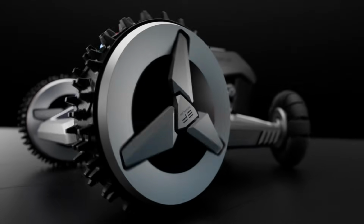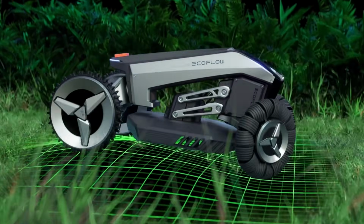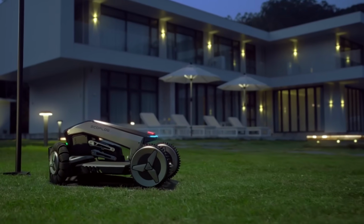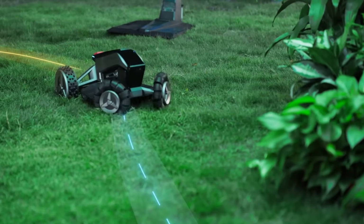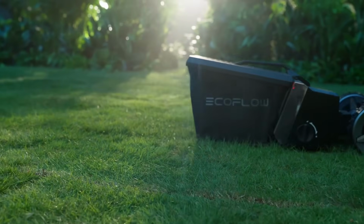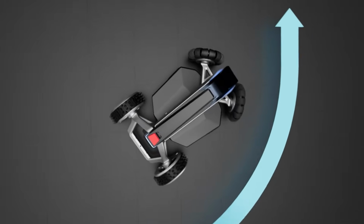Pretty futuristic, right? And if you grab the yard sweeper add-on, it'll even clean up leaves, sticks, and other debris while it's at it. Basically, your yard stays spotless without you lifting a finger. Here's the best part. No boundary wires, no buried cables. You just use the EcoFlow app to set up or change your mowing zones straight from your phone. The app also lets you adjust cutting height, check battery life, and track the mower in real time.